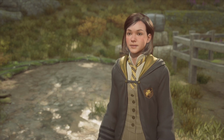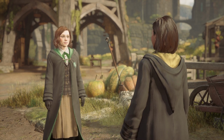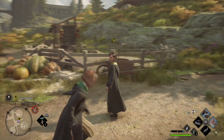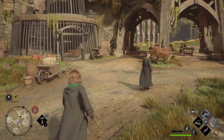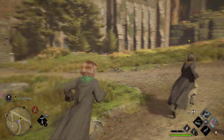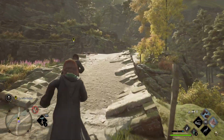I'd like you to meet someone in the forest. I'm not sure. What's this all about? You'll see. I promise you have nothing to fear. I don't know. I don't trust you very much. Oh, okay, I guess we're going anyway. I wouldn't take just anyone. In fact, you're the first. Am I? Why? You just met me. There's no reason to do this. We just met, Poppy.